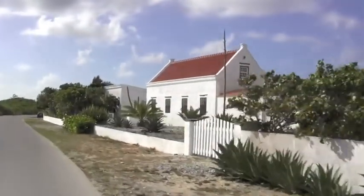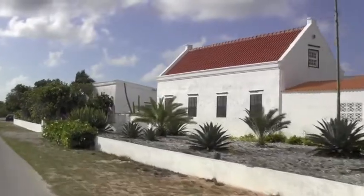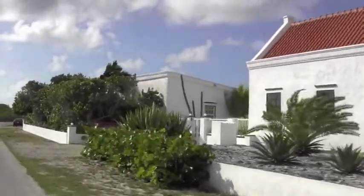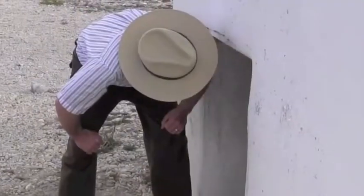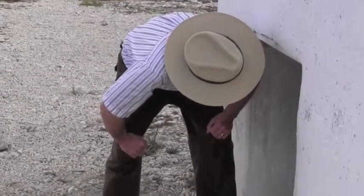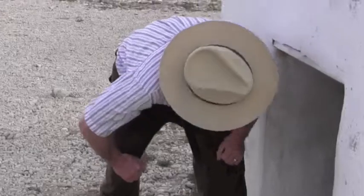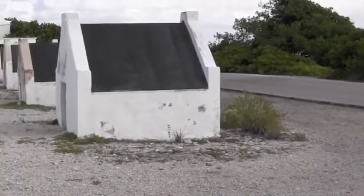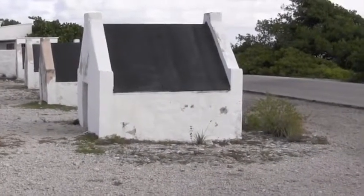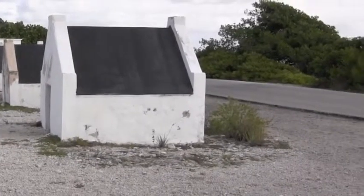This is the slave keeper's house, and usually it was a Dutch commander. This is where the slaves lived. So the Dutch built these slave quarters in about 1850. 13 years later, they abolished the slave trade. But this is supposed to be an example of how well they treated the slaves and gave them such nice quarters.